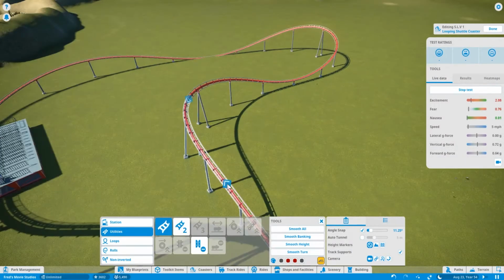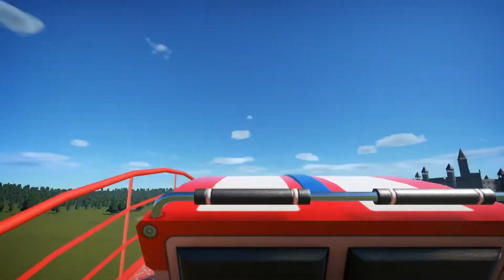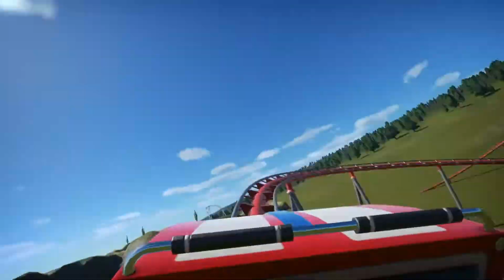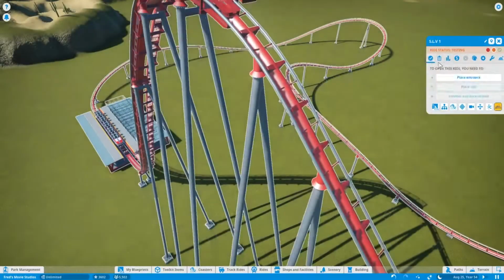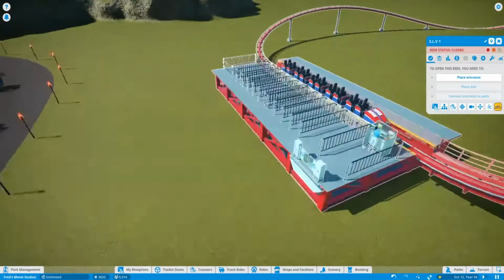Because Planet Coaster is my most played series, and I still love this, and I cannot wait for the console edition to come out, because then I can see all your fantastic builds, because I know a lot of people play on console, and I'm so sad that it got pushed back, but it is coming out soon.